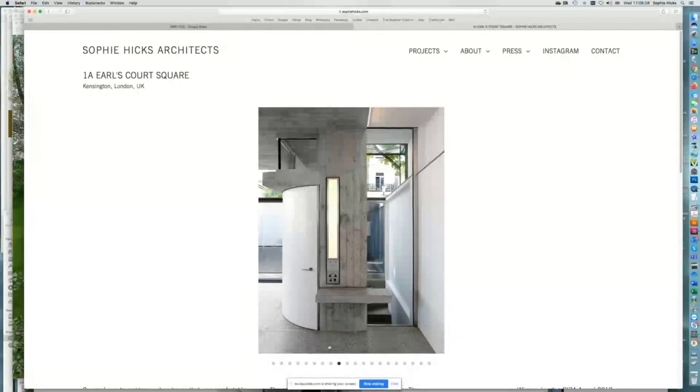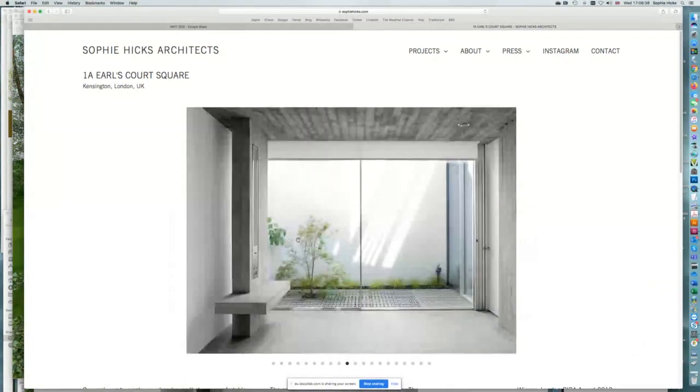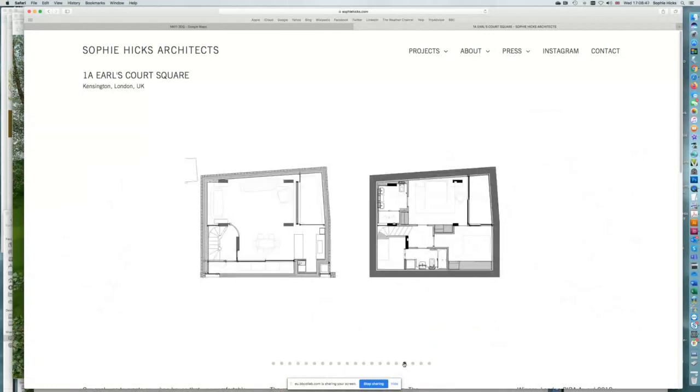So here you can see looking back at the hallway, in the distance there you can see the door that leads onto the street, and I'm going to take you down to the basement, which is now a bedroom, looking out onto that internal courtyard, which I want to show you on the plan.